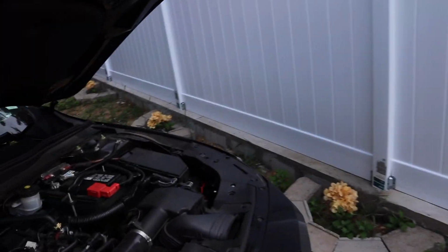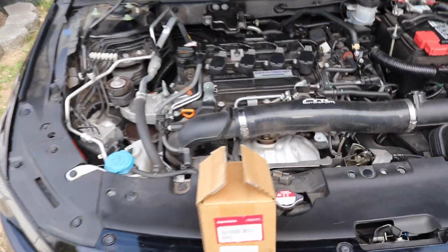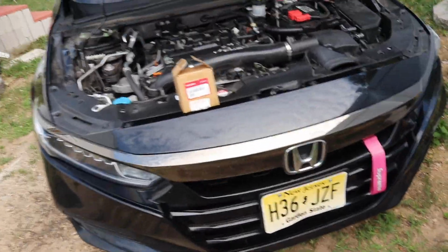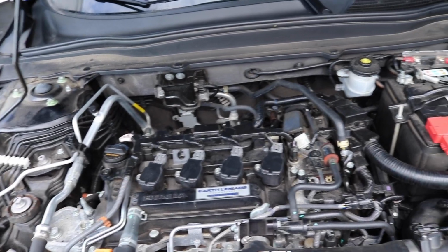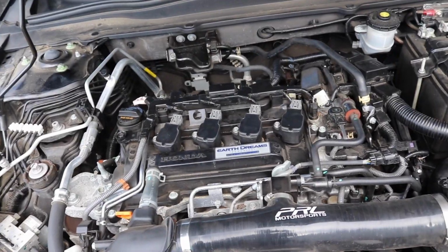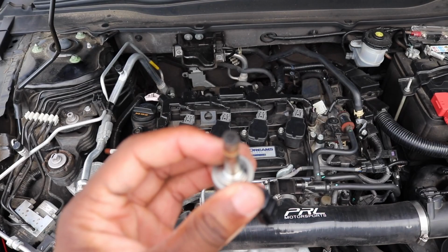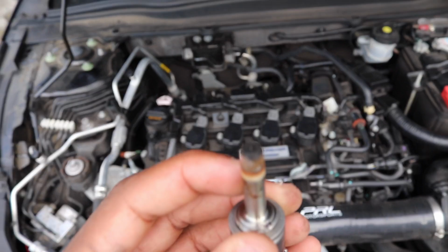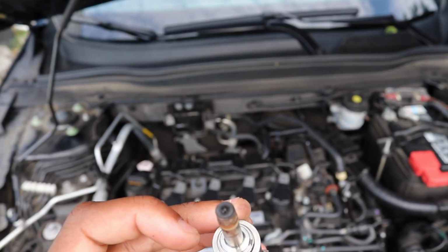Honda dealership wanted $1,500 to get the fuel injectors done. Like I said, my warranty ended in May, and after 2 weeks, I started having fuel injector issues. The car would go on limp mode where it would drive only 15 miles per hour. I couldn't do anything. I had to use a different car to go to work, and it was giving me a headache. My buddy, Honda Mobile Mechanic, hooked me up and installed the fuel injectors for me. I forgot to take pictures of the new ones, but they are on his Instagram. As you can see how black the tip is, and there are little holes over here where the fuel goes into the engine, and it's pretty much clogged up.